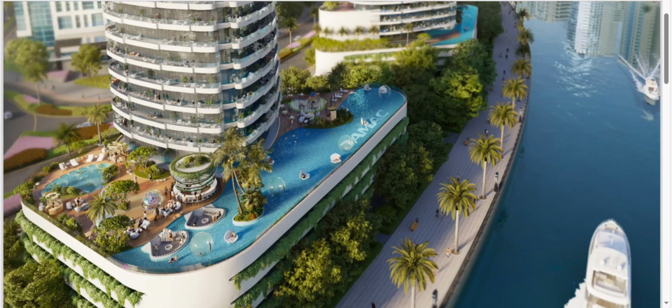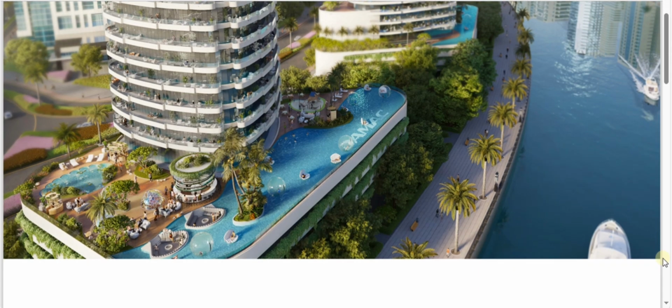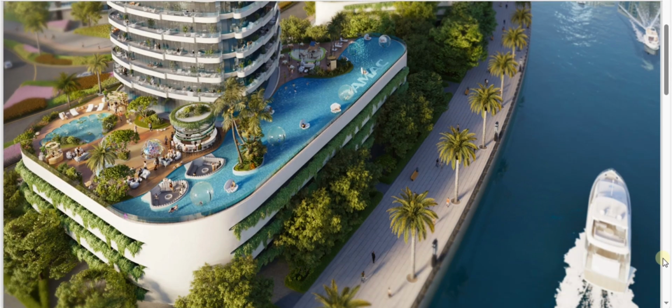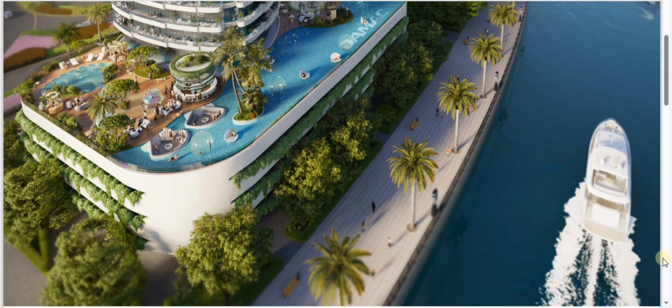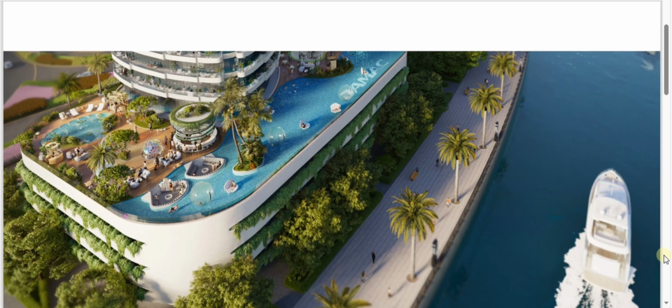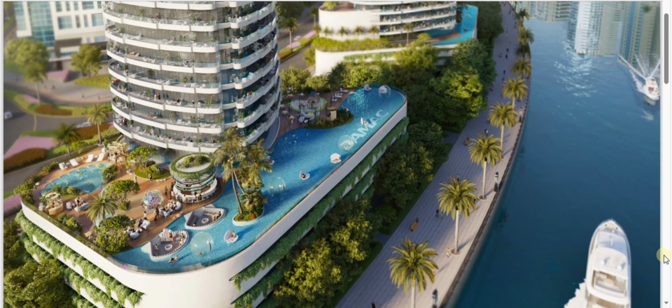And now we will take you through the options of successful investment programs for investors from developers, where you can save invested funds and buy real estate in any area and location with a minimum down payment. We will take examples of calculations of the companies Danube Properties, Damac Group, and Sobha.